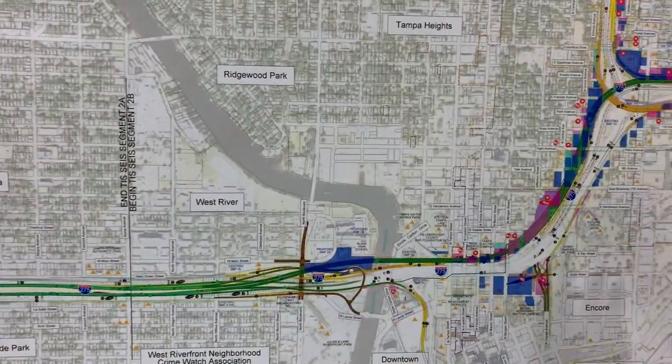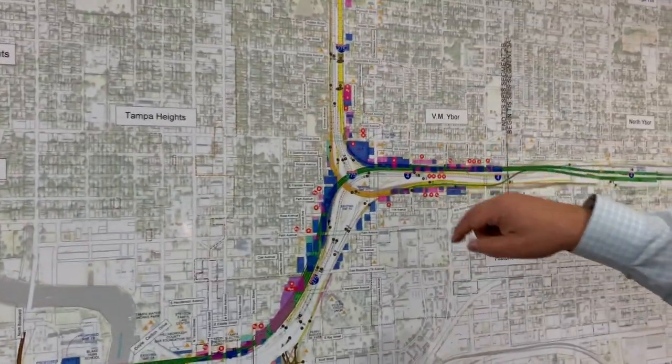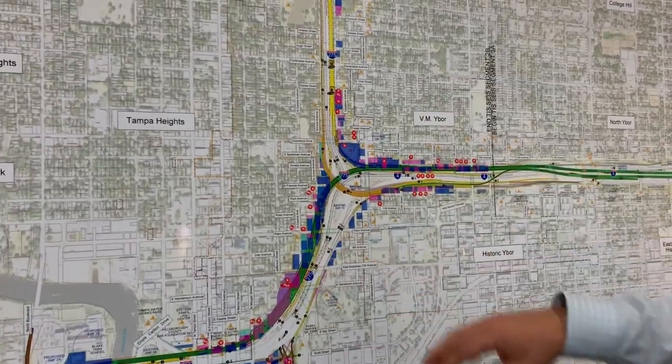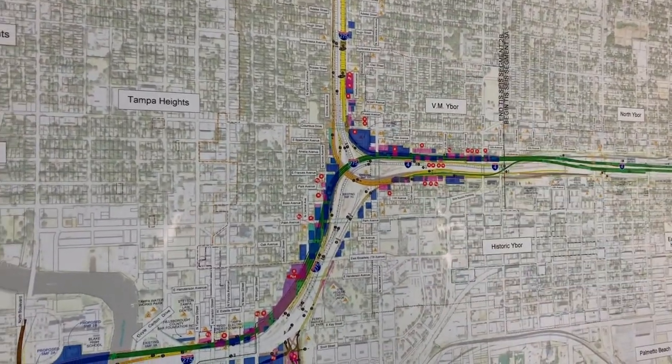Everything else is the same. We've got the exit to North Boulevard. We have the two flyover lanes. Not much is different other than what side of the road things are situated. Again, no express lane connection to the north.